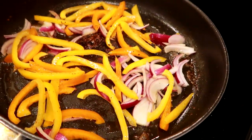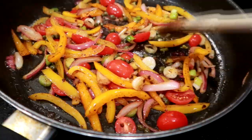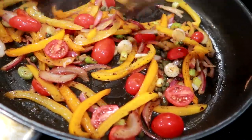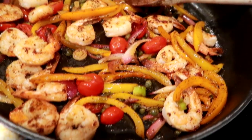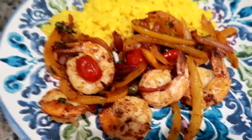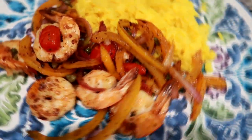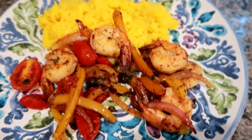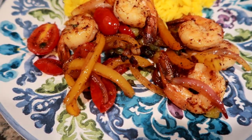So in the same pan, I added the peppers and the onions, and then gradually added in the tomatoes and the capers and the white and green parts of the green onion, added the shrimp back in to finish off cooking it. And it was absolutely delicious together with a side of this Carolina yellow rice. It was a really tasty dinner, and I think it would also be really good with chicken breast.